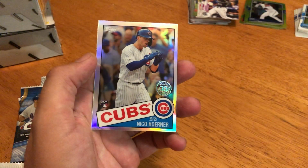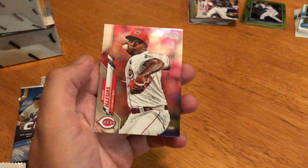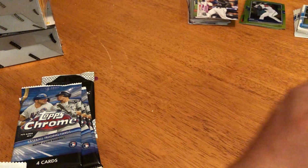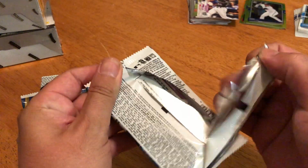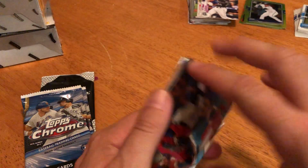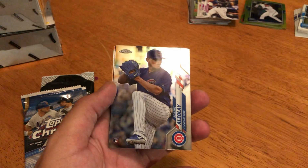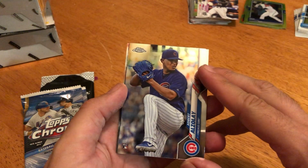That's pretty cool. Nico Hoerner, rookie card, and Raisel Iglesias, good pitcher for the Cincinnati Reds. All right, man. I don't know. So I guess all the good ones are in the refractor pack. Let me see. Francisco Lindor, ace of the Cleveland Indians.